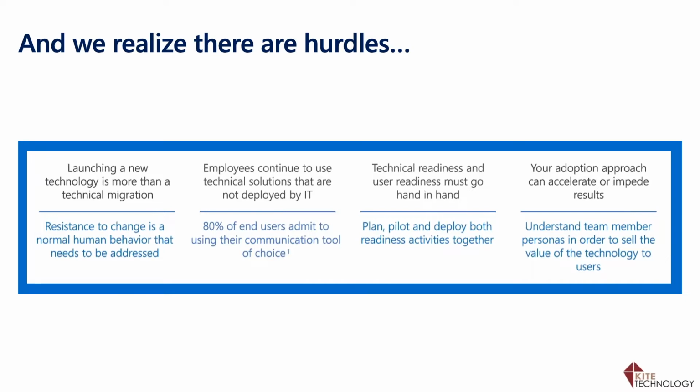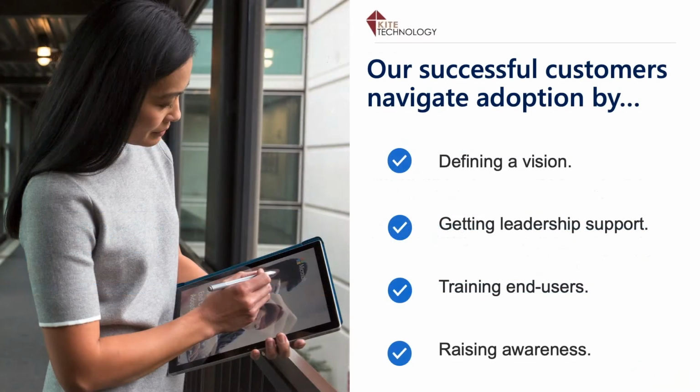Like I said, sometimes folks will jump right in without any training, and we'll notice it'll have a significant impact on slowing change down. In addition to that, we notice sometimes when the plan and the approach to the plan is organized and well thought out, that we see an acceleration and an adoption rate that drives success and drives business value further. Our successful customers navigate adoption in a simple four-step process.